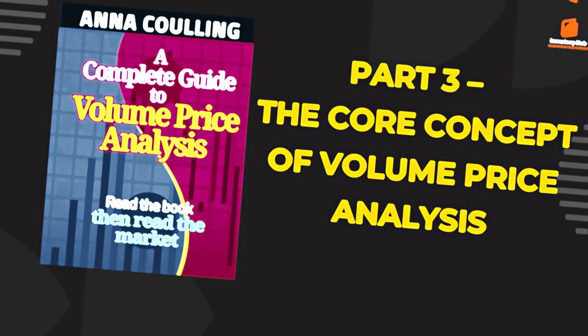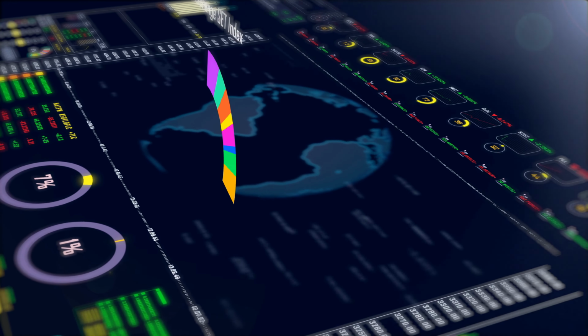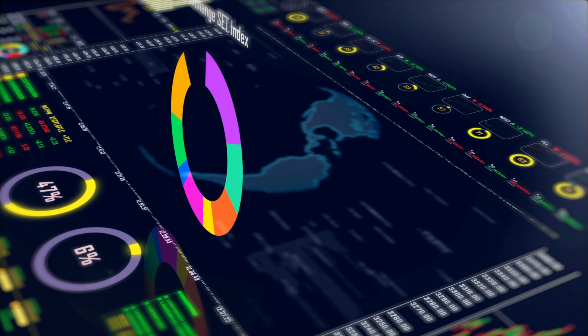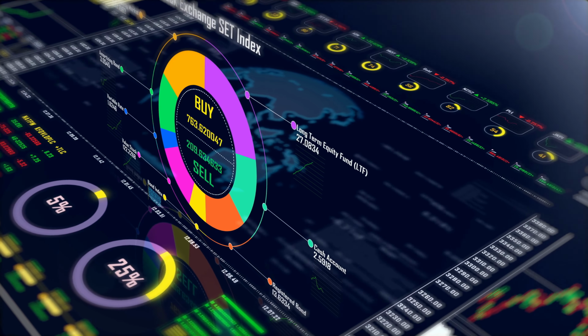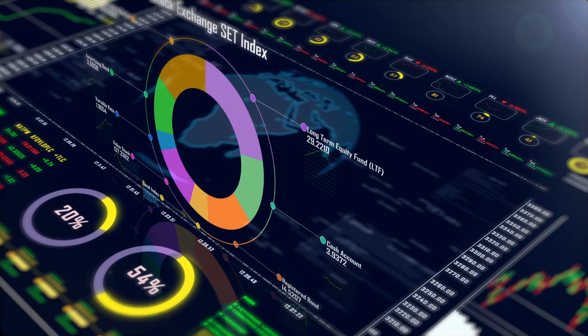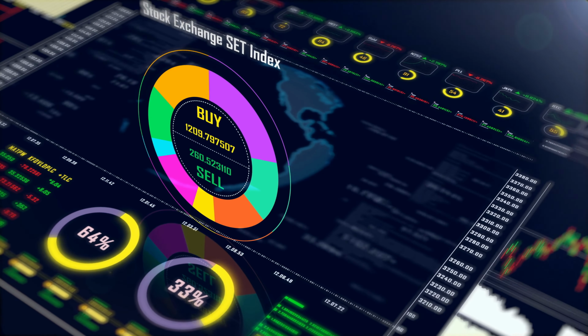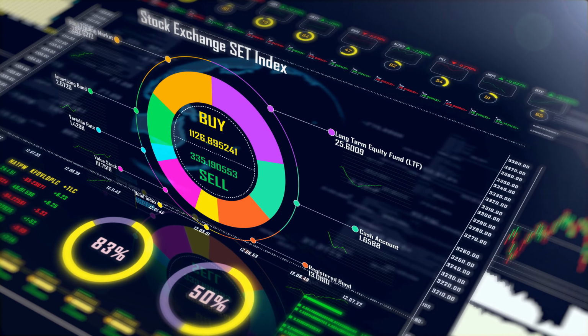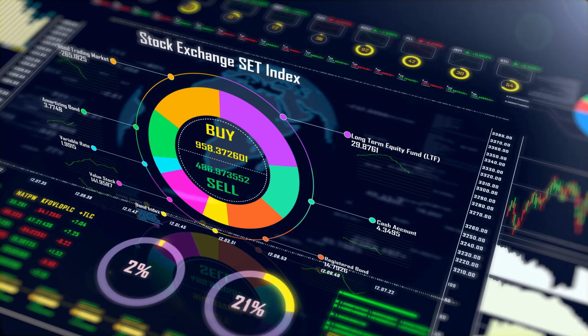Part 3. The core concept of volume price analysis. Sometimes the things that seem most basic are the ones we overlook. In technical analysis, we often chase systems, look for pinpoint accuracy, or hunt for that one secret formula. But the truth is, the market isn't that complicated. Let's break it down. Price is the result. It reflects belief, fear, hope, and action. It's the first thing we see, but it's rarely the whole story.